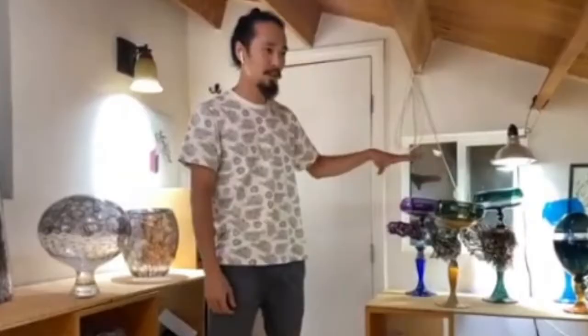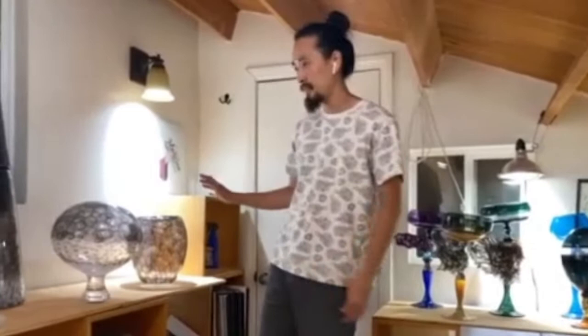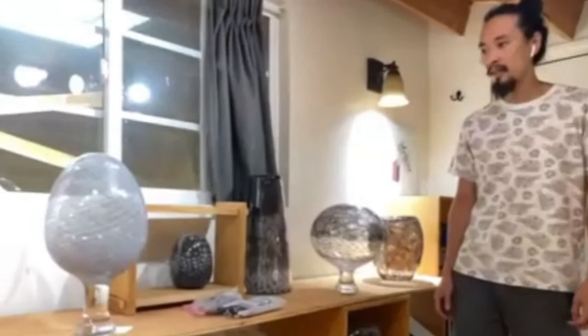This is my studio called KT Glassworks, and this is where I make my work. I'm in my showroom upstairs, a cute little small room, and this is where I do my creative work. I have some pedestal-sized sculptural pieces here for show, a variety of pieces representative of the kind of work that I do.